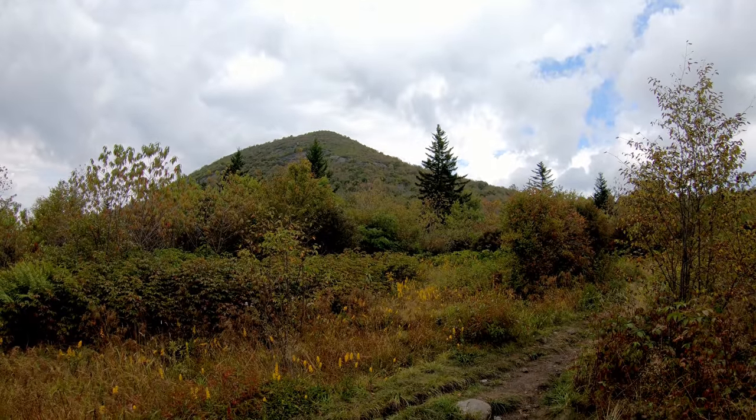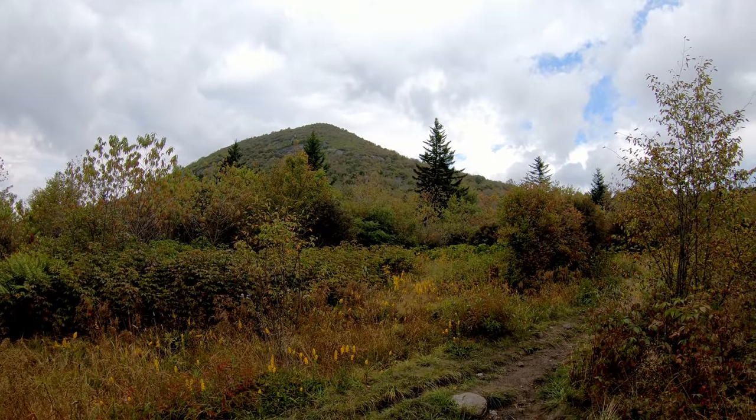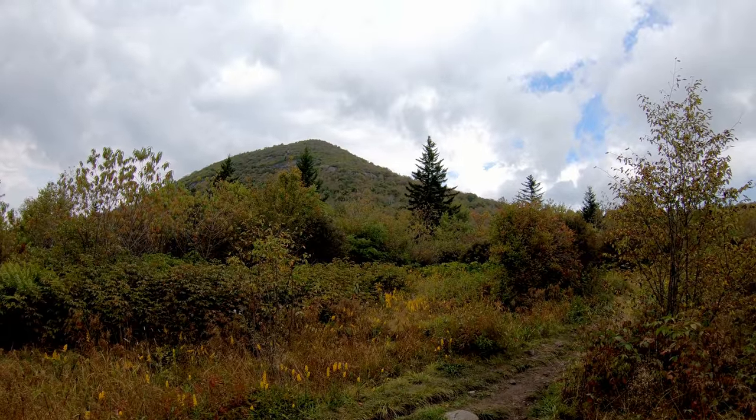So there's Sam Knob, one of our first destinations, or one of our first peaks.